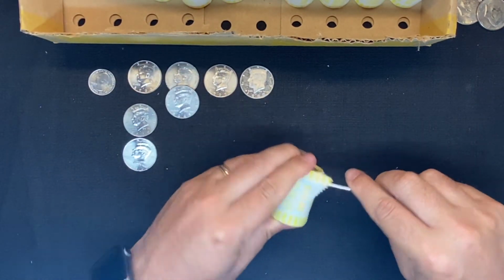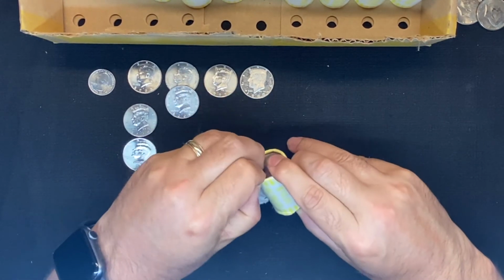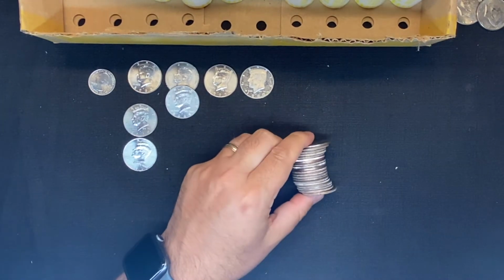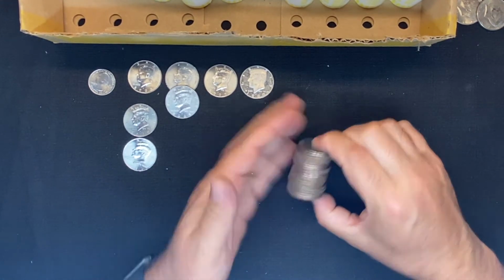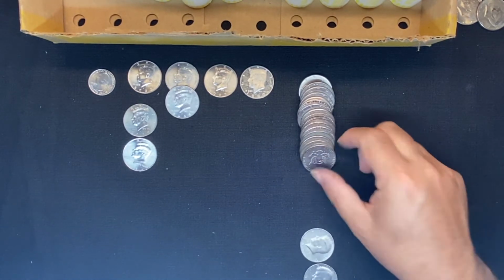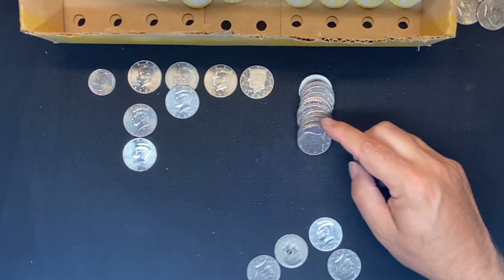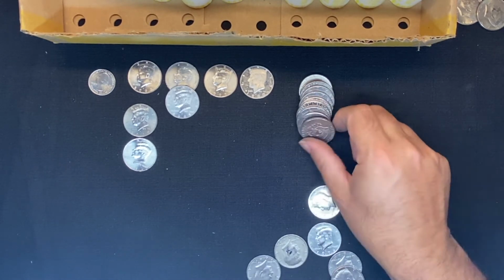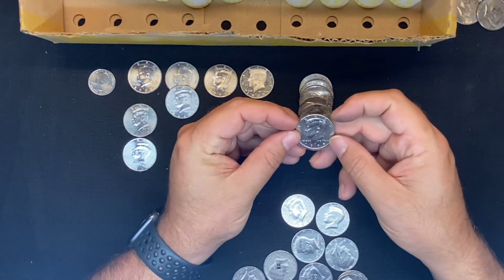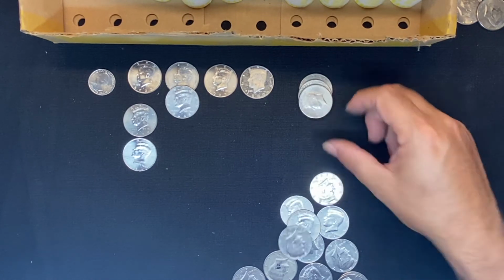Roll 41. I would love to cap this box off with a little bit of silver. Even if it was a 40%er, that would cap this off to being a pretty nice box. We've got NIFCs, we've got a proof. Granted, it's a crappy one, but it's a proof. I will take it. I would love to find me just one 40%er. Oh, that's just a shiny 98. 80.